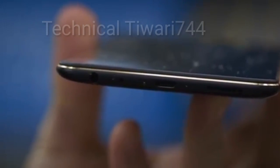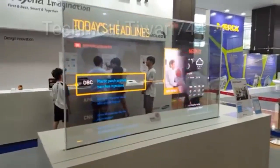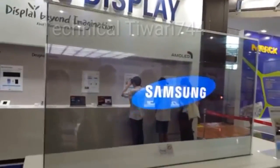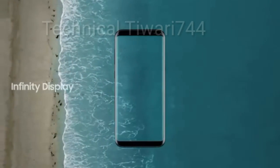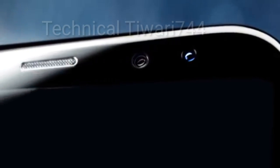And one thing that you guys might not know is that Samsung already has built transparent displays. I mean OLED displays that are completely see-through. When you look at them, they look like something from the future, but they're actually here. And the display that is present on the Galaxy S8 right now is also OLED. And if all these sensors can work through glass, they can definitely work through transparent OLED panels.